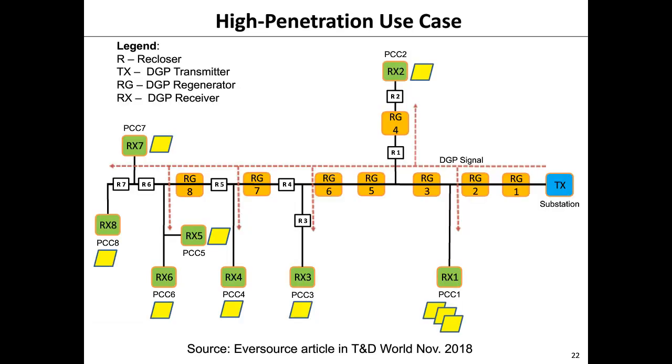The next set of slides describe a high penetration use case installed in 2018 with 10 solar sites on a 23 kV distribution circuit. A single transmitter is installed inside the substation, which is represented here by the blue box on the right. The green boxes are receivers installed at 8 PCC locations. The yellow panels represent the solar sites. You can see that the first PCC location, PCC1, has 3 sites behind a single PCC recloser.